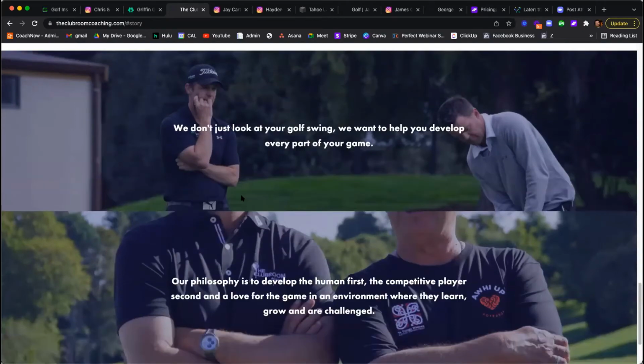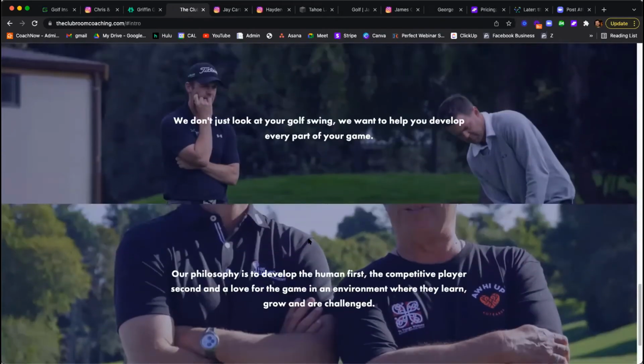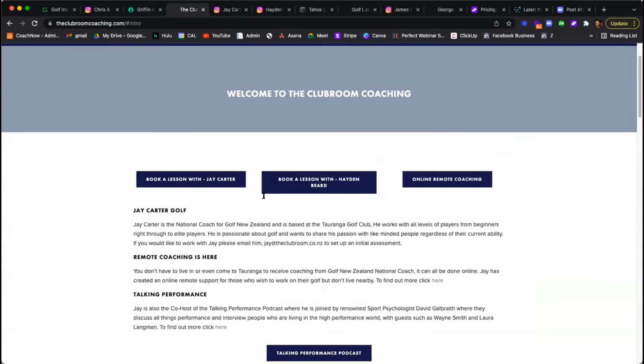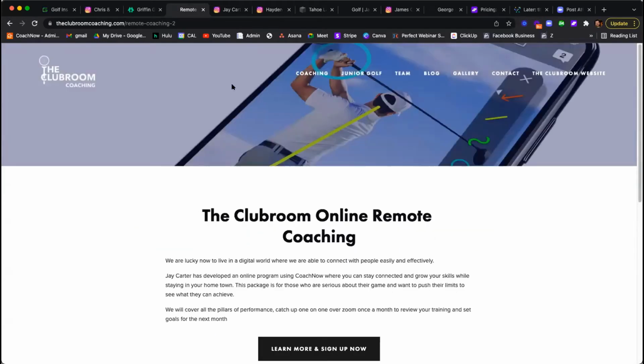So this stuff is good. It's a little bit more on the bottom of the page. I would say, let's not bury this. Let's figure out a way to bring it to the top and add some credibility around it. Give me some statistics. Give me something that I can sink my teeth into and then make me an offer. Okay. Now, when I jump onto the online remote coaching, good graphic here.